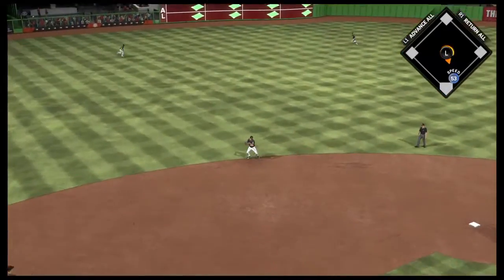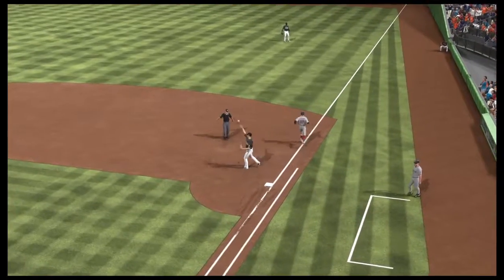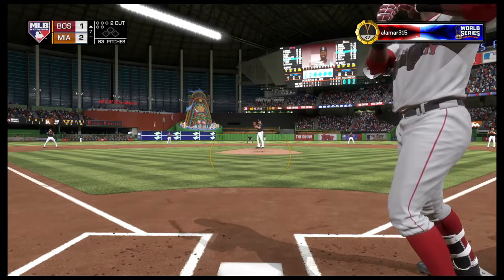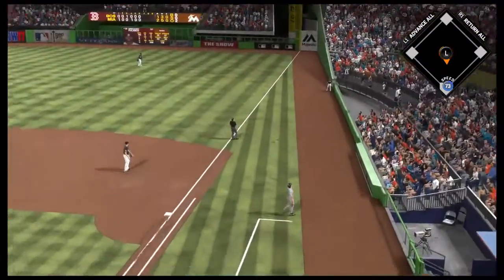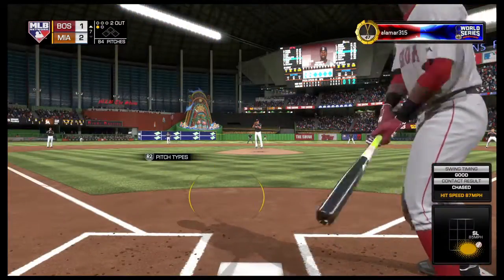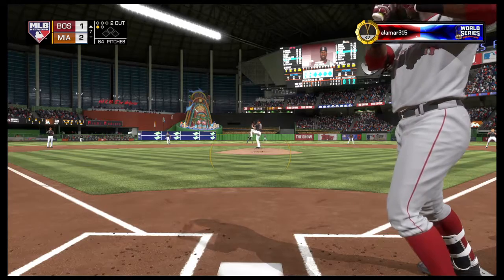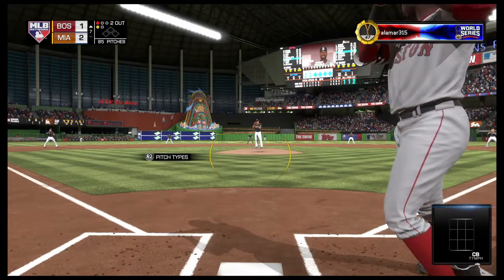Drilled on the ground to short. Reined in. Throw gets him. 2 down. Here's Gregory Polanco. 0 for 2 on his line thus far. Polanco sends that one out of play for strike 1. The windup and the 0-1. And here's a curveball in the dirt that time for a ball.